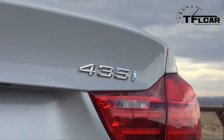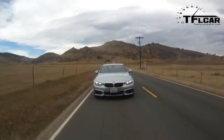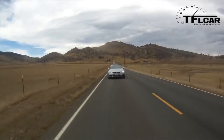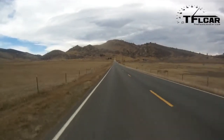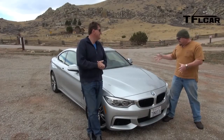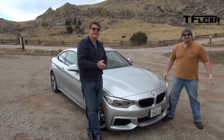This is the BMW 435i with xDrive, and it has the M package, and it's awesome. And it has 2 doors. Yeah, only 2. What's the point? It's in between 5 and 3. I don't get that, but what's the point? It's in between 5 and 3. And that is coming up next on the Fast Lane Car.